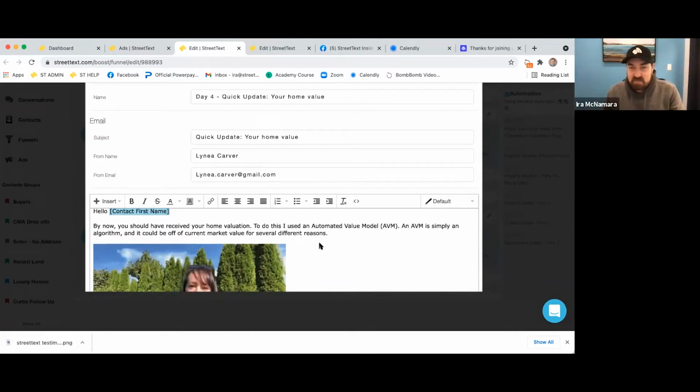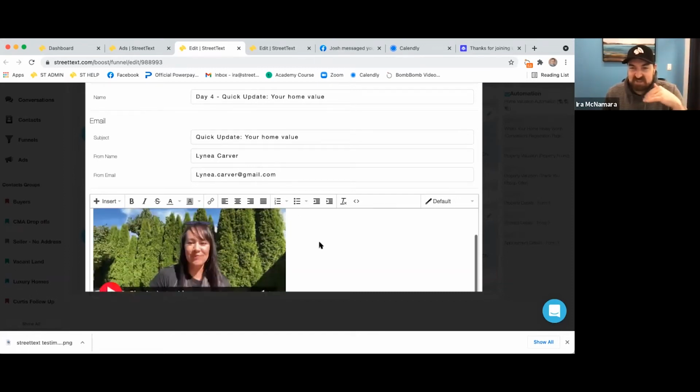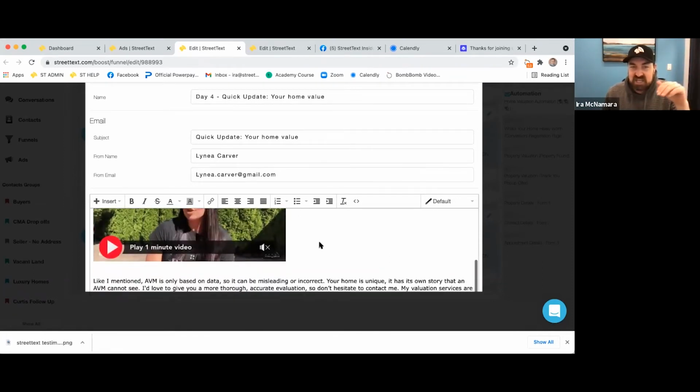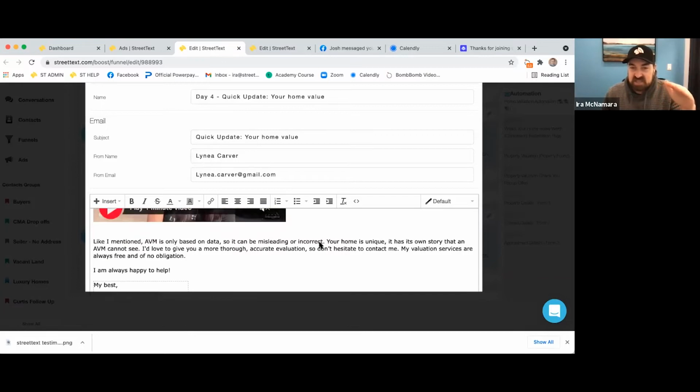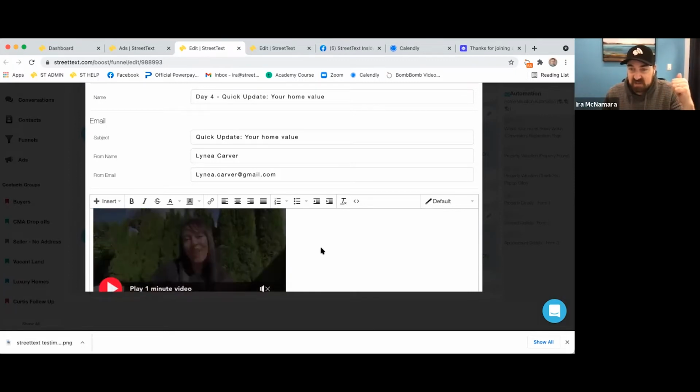And then Linnea is covering her butt here because she's coming in and saying, hey, this is how I came to that value that I sent you. Just so you know, it could be totally inaccurate. It could be off, it could not be working. Our generic one just basically asks if they received it and what they thought, but go in and put your personality in here, add a video to it.